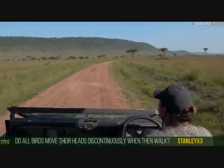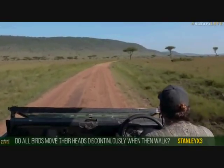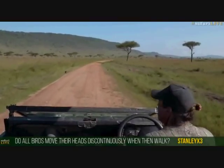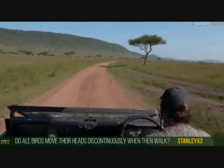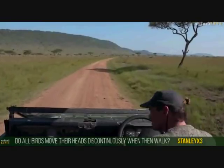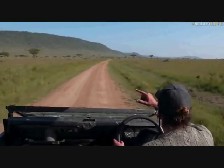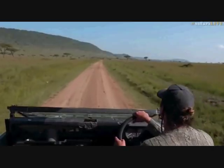Stanley says, do all birds move their head discontinuously when they walk? I suppose to a degree, yes. Certain birds will move their heads less, like your raptors. But most of the birds, unfortunately, just the way they move, they have to keep moving their head. I suppose that's where the little wooden sculptures of birds with the bobbling head come from.